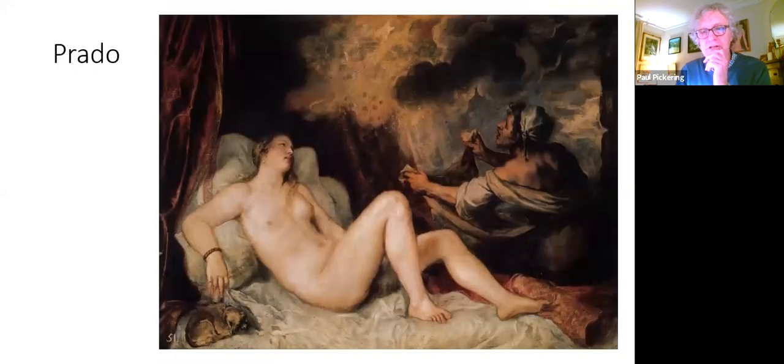And that's the Prado version. The great thing about this one, if we're looking at Titian's style, is the way he portrays coins falling. It's quite subtle. If you can get very close to this next time you're in Madrid, look at the coins there, how they are tumbling down and swiveling in the air. That's what he's done.